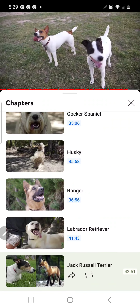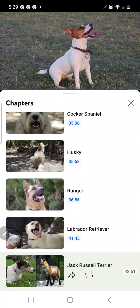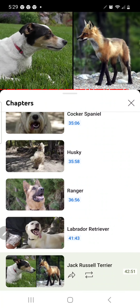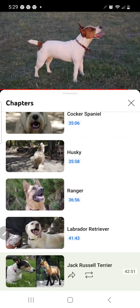Meet Jack and Jill. They're both Jack Russell Terriers. Jack Russells are a very popular kind of dog. Like dachshunds, Jack Russell Terriers have also been used for hunting. They get their name from a man named Jack Russell, who raised dogs to hunt foxes in England. And like dachshunds, Jack Russells have small bodies, so they can chase animals into burrows and holes.